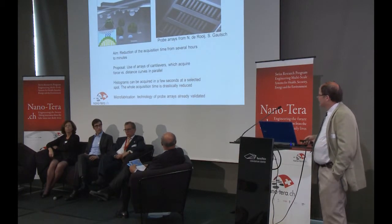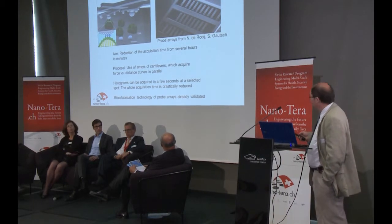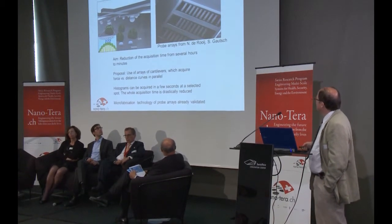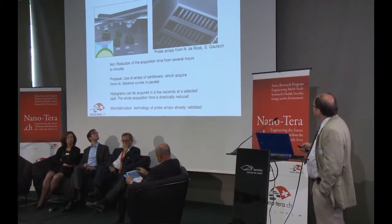So that's just done in a way that we use a parallel approach. So we use arrays, as shown here. So they're microfabricated, group of nicotinoid.